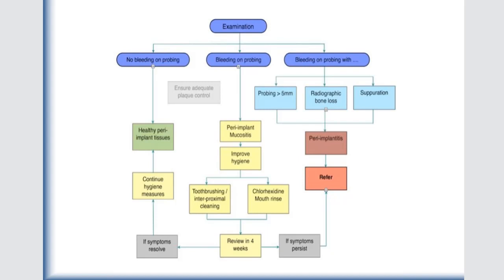Bleeding on probing around an implant may just be the very early onset of peri-implant mucositis. That's treatable, especially when we start looking at air polishing and glycine. You can control, treat and reverse it right away when the patient's hygiene improves and we do the right things. This chart is just a helpful chart to show you when, where and how, and I have an expression I use all the time: when in doubt, refer it out.